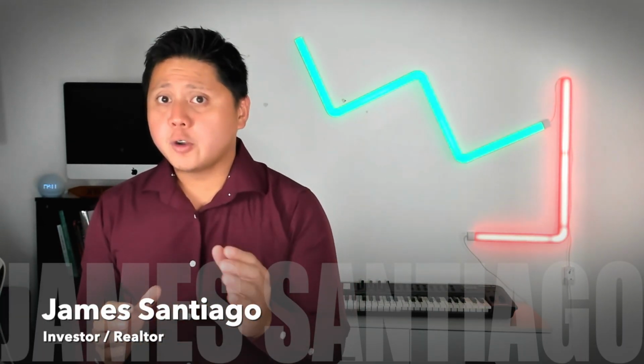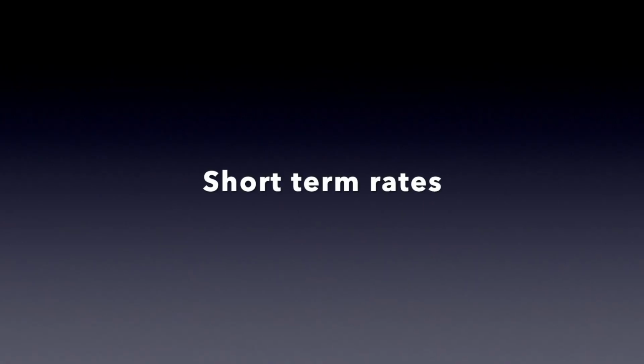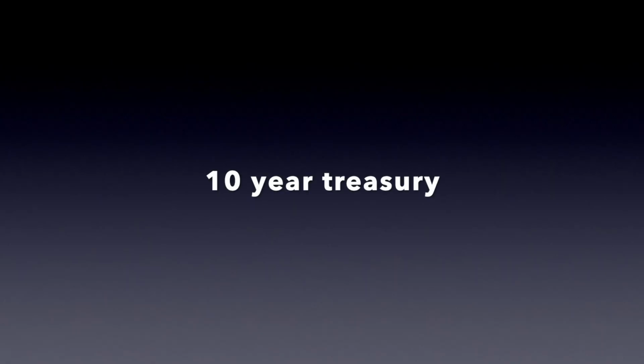So we've all heard the hype when the Fed cuts rates. People say, lower mortgage payments. But hold up, it's not always that simple. In fact, mortgage rates and the Fed's interest rate aren't exactly the best buddies. Today, I'm going to explain why the Fed funds rate tracks short-term rates, while your 30-year mortgage rate is all about the 10-year Treasury. Let's break it down.